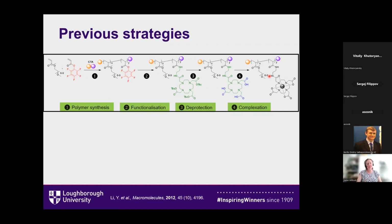But there are multiple steps associated with this, and at each point you have to do purification, and you have to check that you've got these materials as you expect. And also the other problem that we have is if we have a gadolinium containing material, it's very difficult to get an NMR spectra of this because the gadolinium will impact the NMR by their very nature. So we wondered if we could make this a little bit simpler and start to think about direct polymerization.